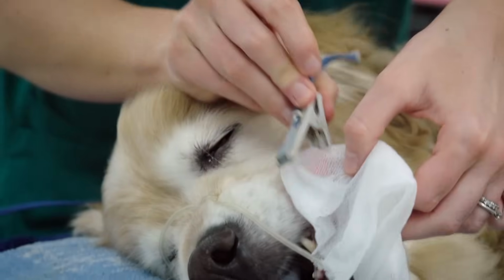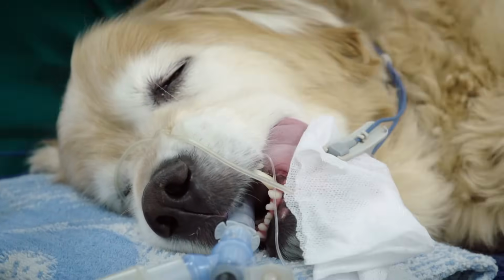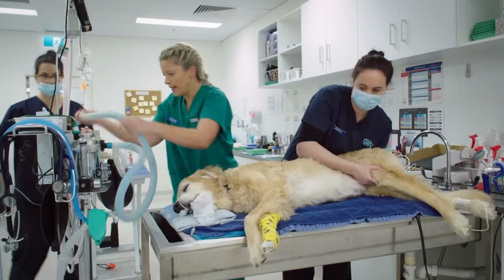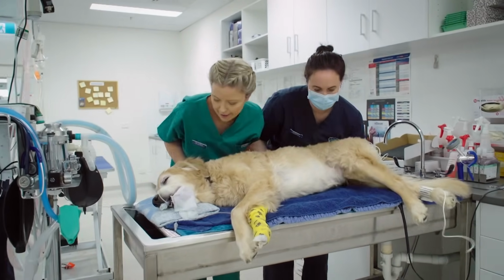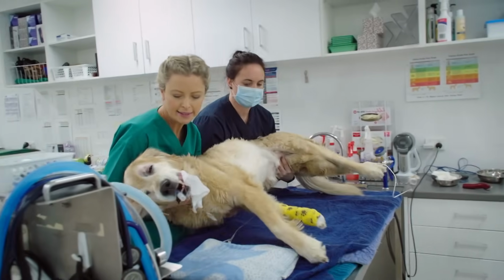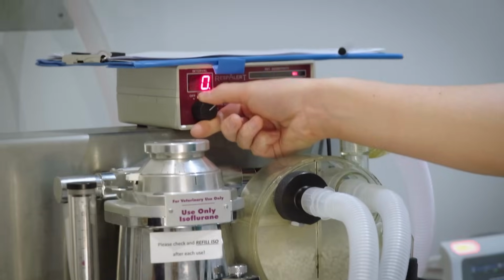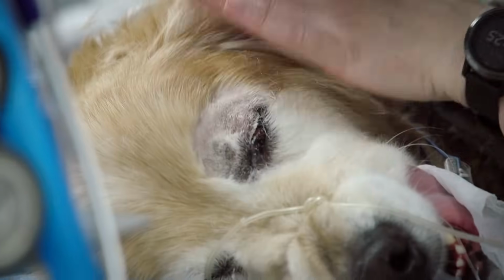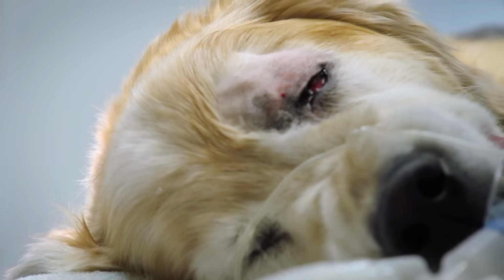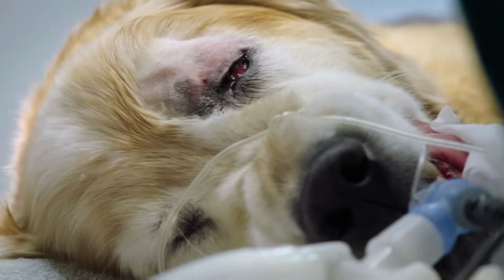Hey? After a few anxious minutes, 8-year-old Doug finally starts breathing. Okay, Dougie boy. Let's take you through to surgery, mate. Danny can now begin surgery to remove a lump on his eyelid. You know how annoying it is having something rubbing on your eye permanently, and poor Doug's had that for quite some time, so it'll be so good to remove that irritation from him. Doug's lump removal should be straightforward.